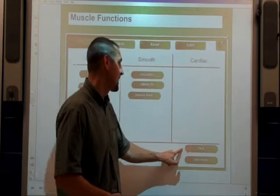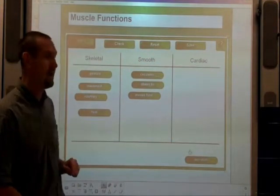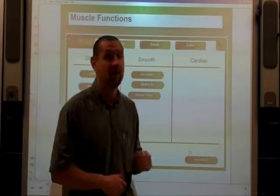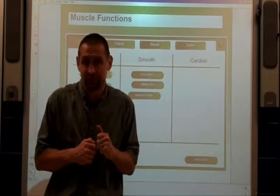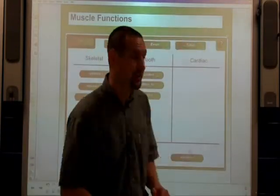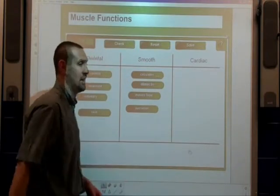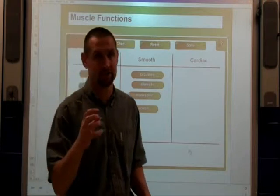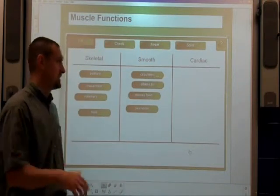Producing heat, usually by shivering. That's going to be skeletal muscle. So even though you can't really control your shivering, it's skeletal muscle that's contracting. And then secreting. Secretion is a job for the smooth muscle, and that's because that smooth muscle will act on that gland and help secrete that material.